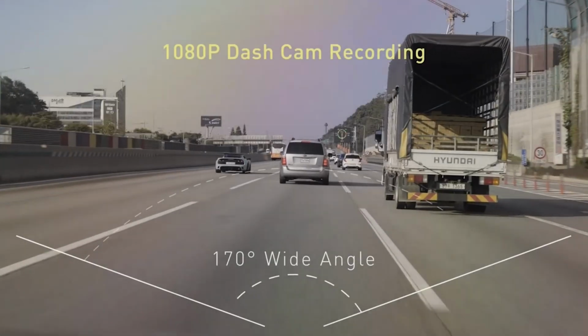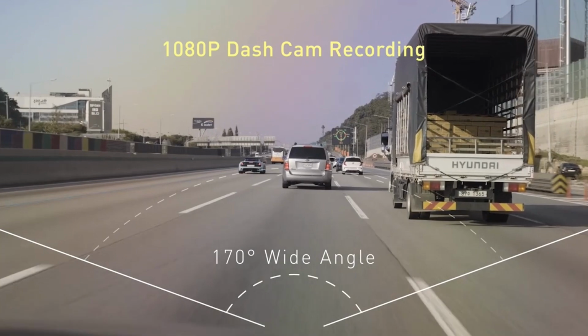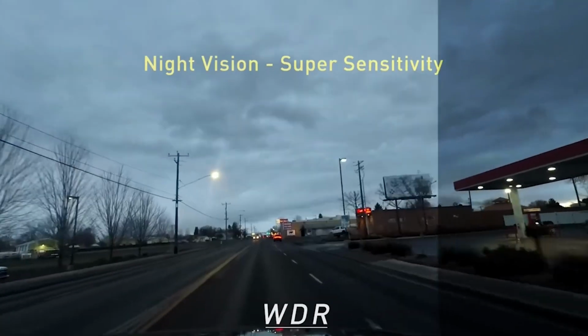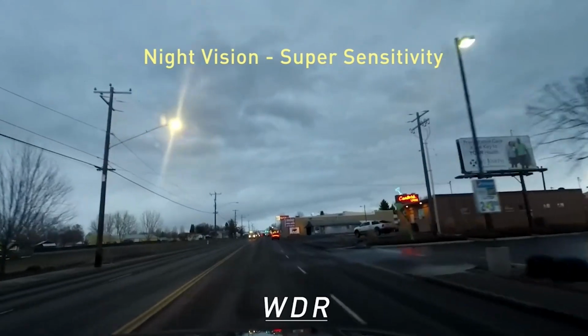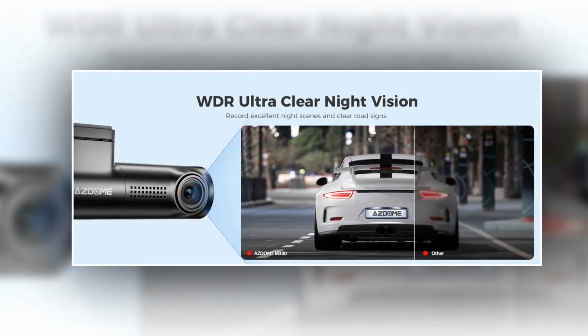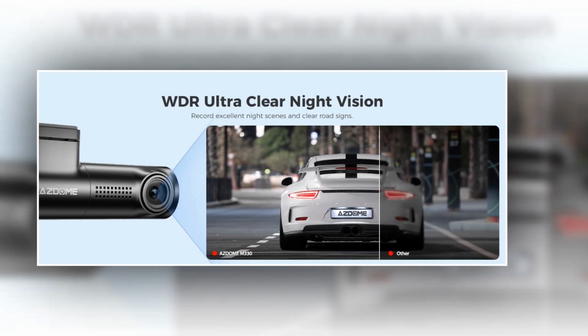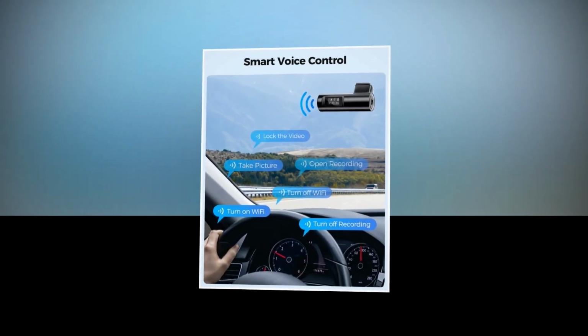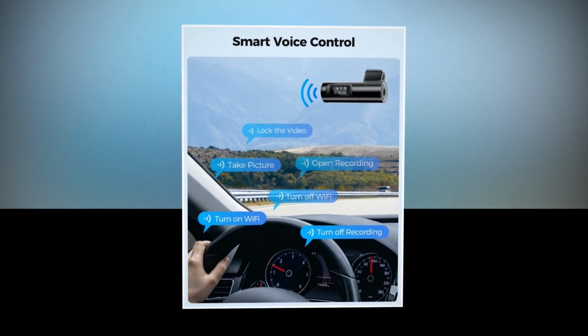With 1296 pixel Super HD resolution powered by the advanced SC3335 imaging sensor, this AZDOME Dash Cam delivers crystal clear footage that captures every detail. Whether it's a license plate or distant road signs, nothing escapes its watchful eye. Say goodbye to manual controls. This AZDOME M330 supports smart voice control, allowing you to operate it hands-free.